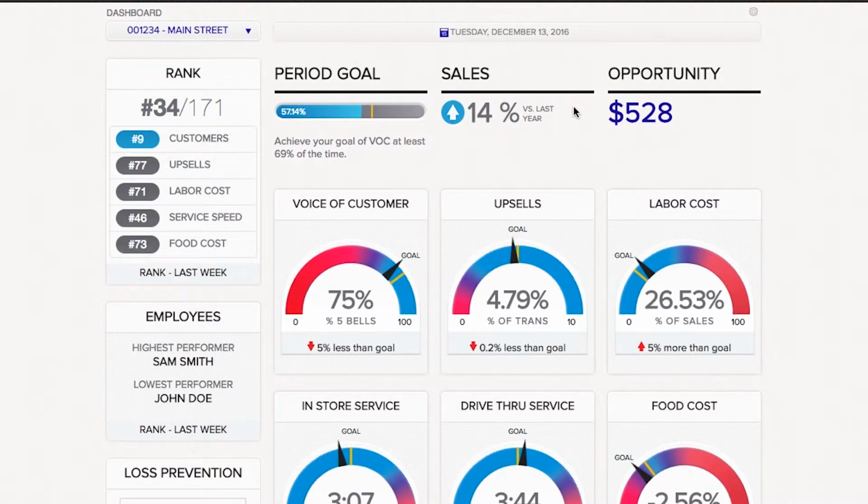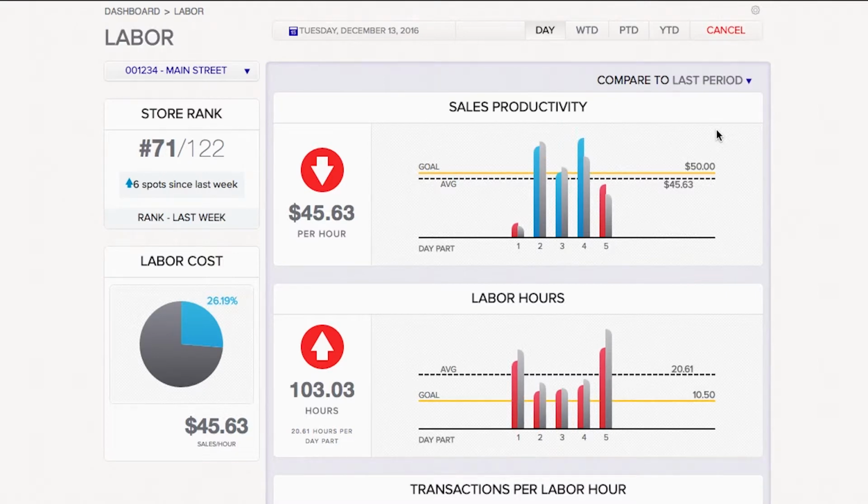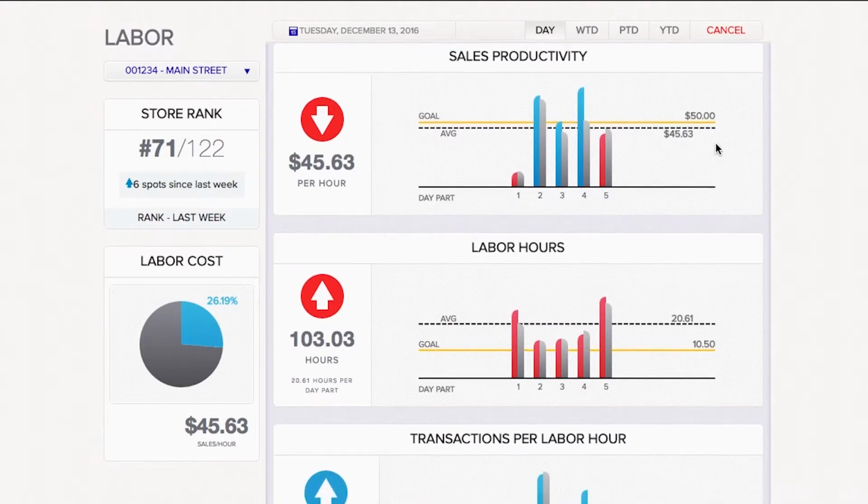Also from the main screen, your managers can compare performance to the previous year for such metrics as sales productivity, labor hours, and speed of service. Convenient access to this historical data makes it easier for them to plan quickly and effectively.